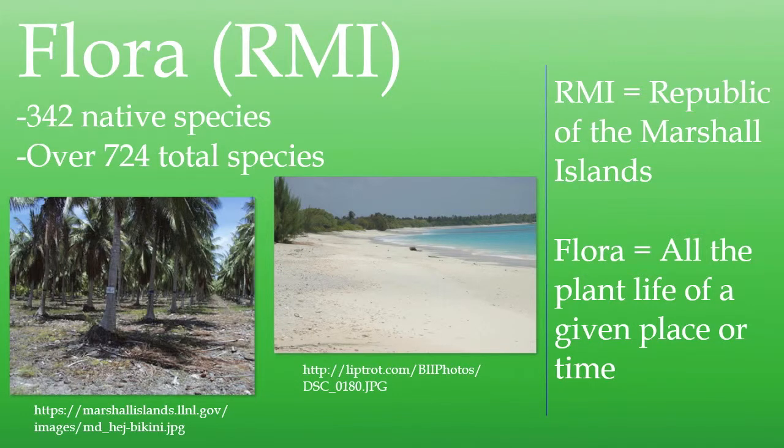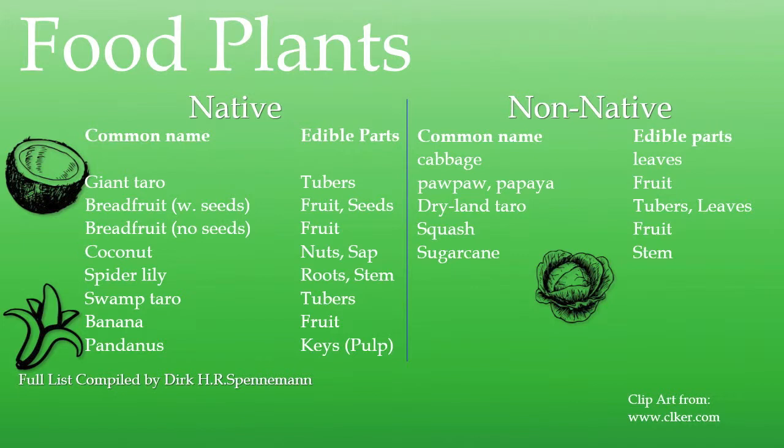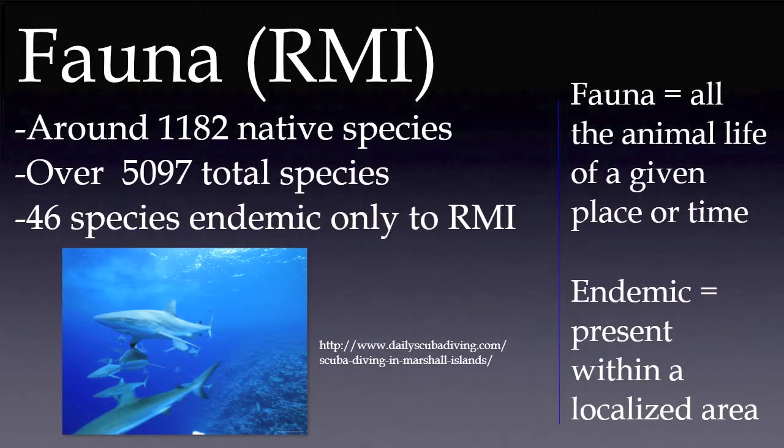The Republic of the Marshall Islands, abbreviated RMI, is an extremely biodiverse region, with over 342 native species and over 724 total species of flora. Bikini Atoll has a large variety of food plants. Some of the ones you may be familiar with are the coconut, banana, cabbage, papaya, squash, and sugarcane. The RMI has a wide variety of fauna as well. Around 1,182 native species and over 5,097 total species, 46 of which are found only in the Republic of the Marshall Islands.